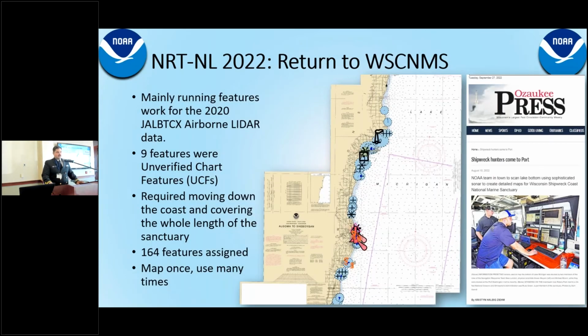Then after we left Alpena, we returned to Wisconsin Shipwreck Coast. We were mainly doing features work on this project, 9 of those being unverified chart features, which are a priority within NRB, within Coast Survey as a whole. These are items on the chart that don't have positions, or are position approximate or position doubtful, items that were put on the chart or reported at one point, but aren't necessarily known objects there.